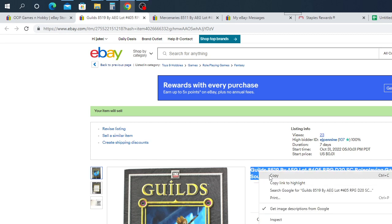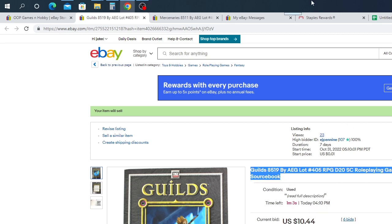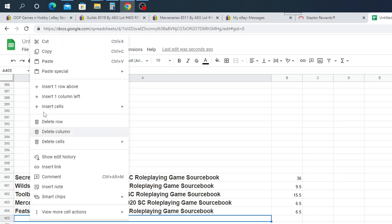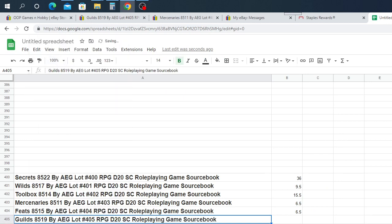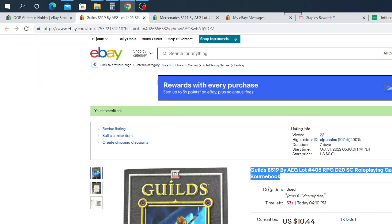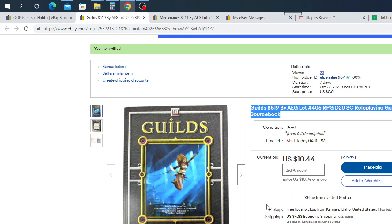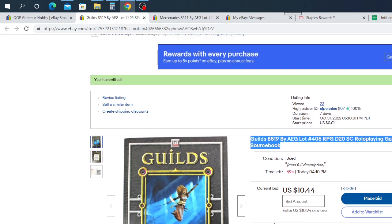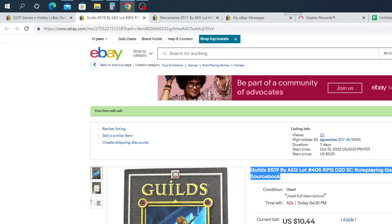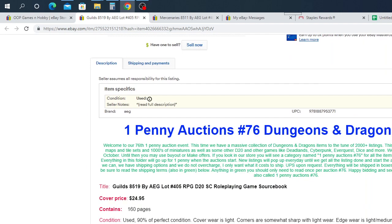And go ahead and take that. And number 405. Paste. And wait for the price. So 1044. That's not too bad. I think we'll get an advancement on that. Seems a little low. Pretty conditioned book. Let's see.